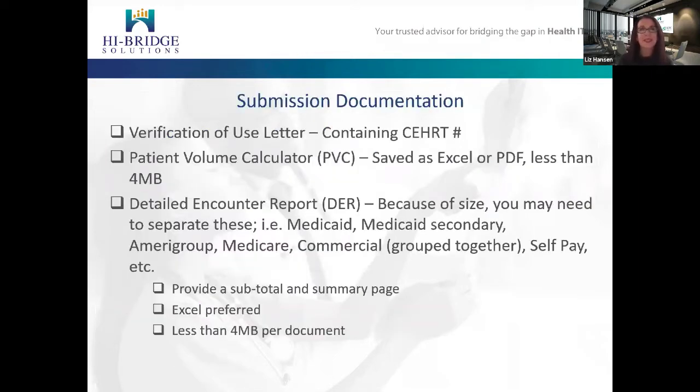Okay, now we get to the submission documentation. Sorry to get excited, but I like having a checklist. Okay, so the first thing I have on the list is the verification of use letter. Now, this is something that was absolutely a requirement, and we would upload this in the past, not necessarily a requirement that you have to upload anymore.